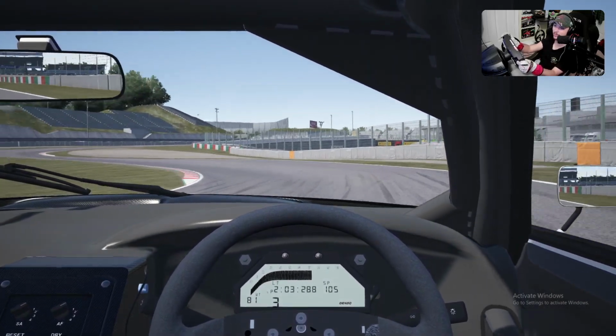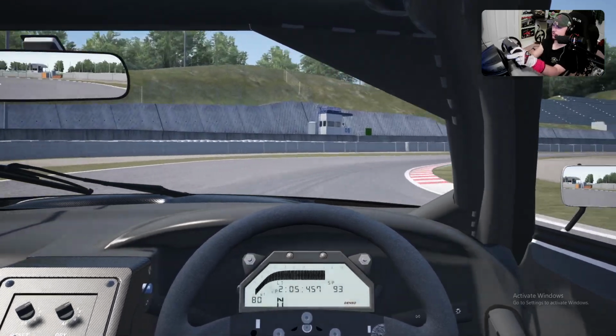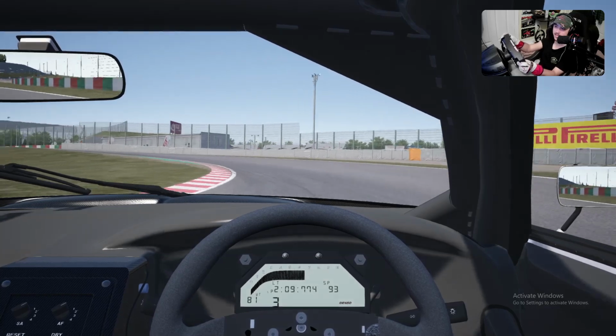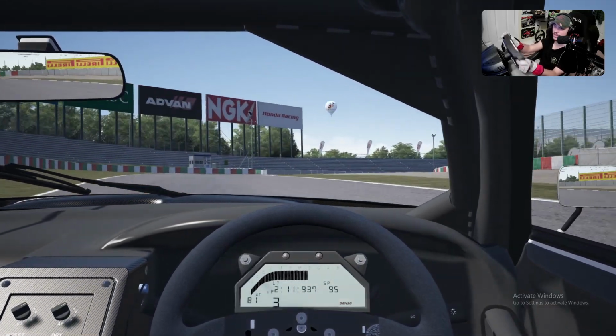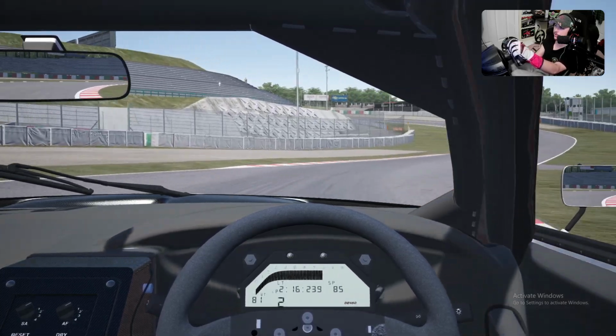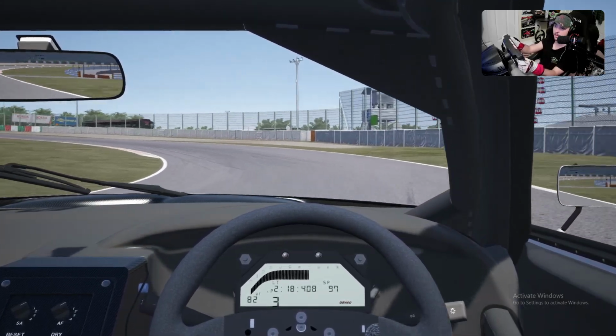So now we can get a proper adjustment for what this car feels like. So yeah, I am expecting kind of a very vintage style race car from this. That's kind of my initial impression. I don't feel like this thing is going to be too modern feeling.